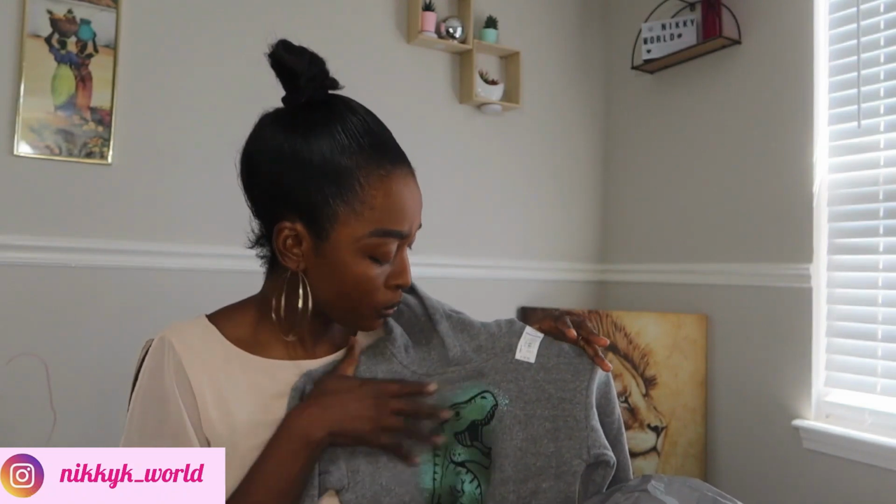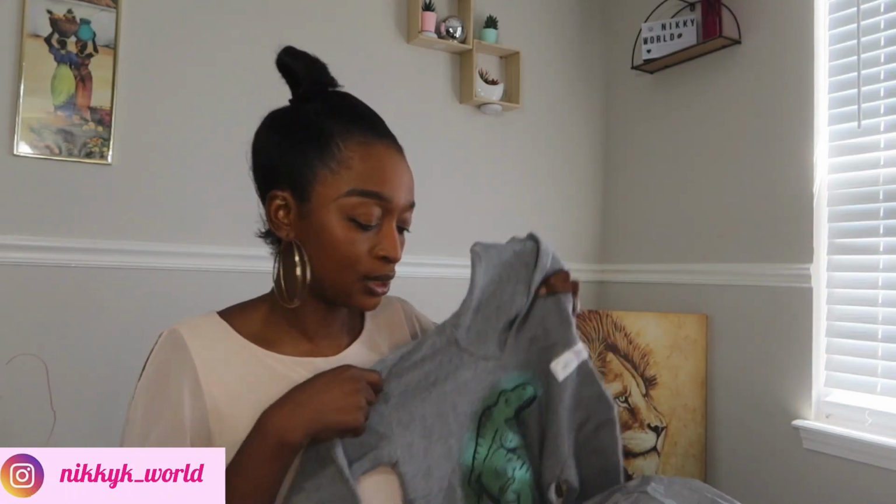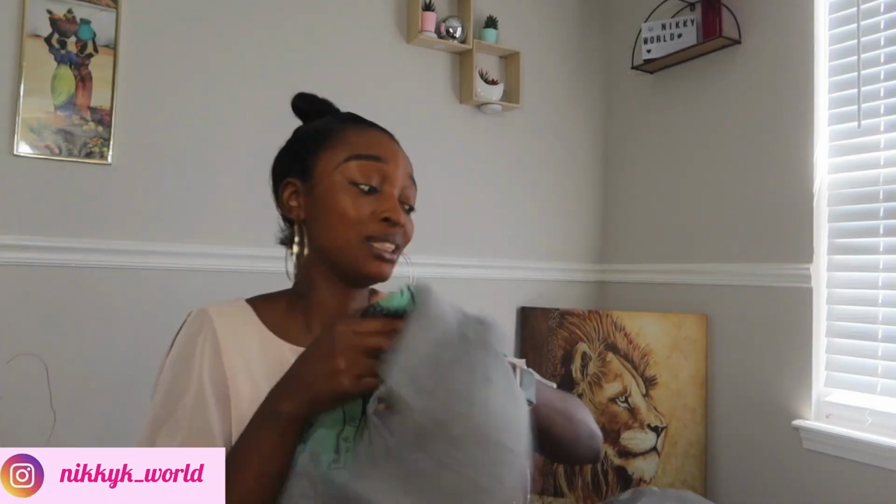And the second one here is a hoodie. It's a gray hoodie with the dinosaur on it. It was really hard for me to get matching tops and bottoms, just the way I got one for Ariel here. But this is so beautiful. I did like it. It's a hoodie. Easy loves hoodies, so I was able to get this for him.